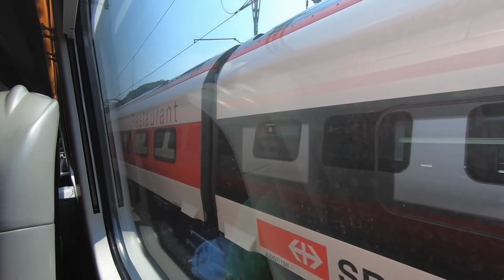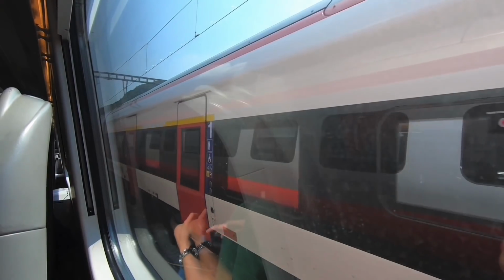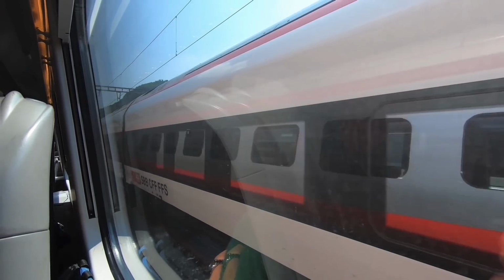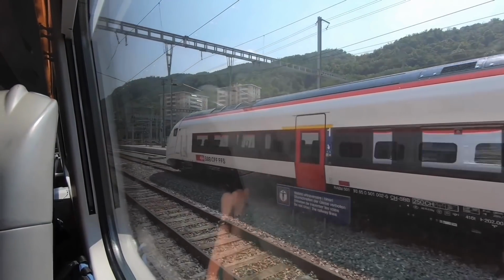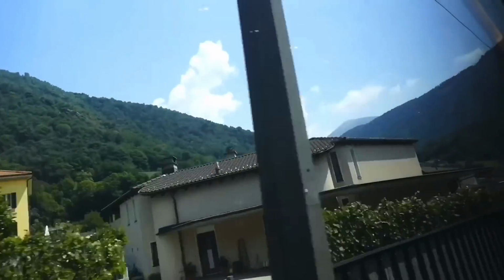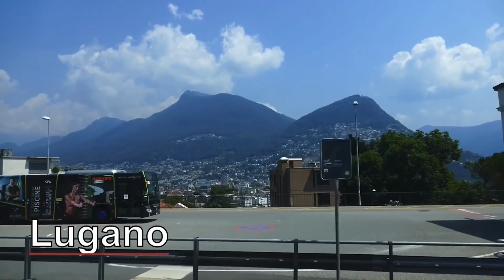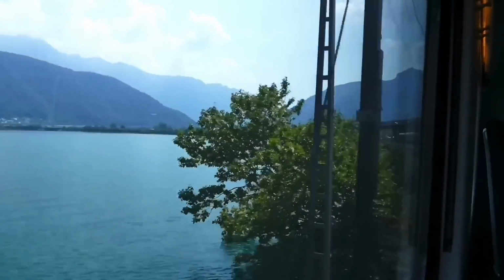Just next to us here is the brand new Giruno type train, operating for SBB, which runs some of the trains on the Milan-Zurich route. These have low floors for easy disabled access and carry 403 seated passengers across 11 carriages. We now pass down through Lugano in the heart of Italian-speaking Switzerland and on to Chiasso, the border town with Italy itself.